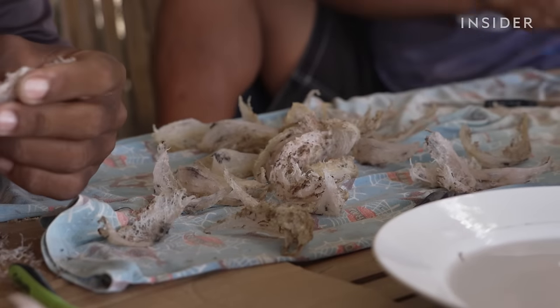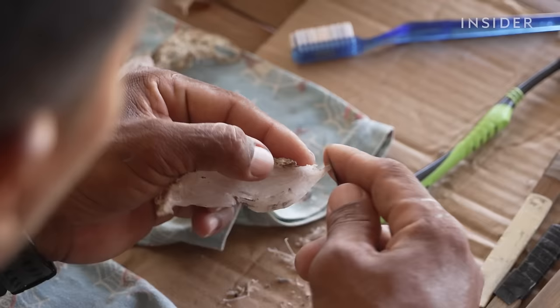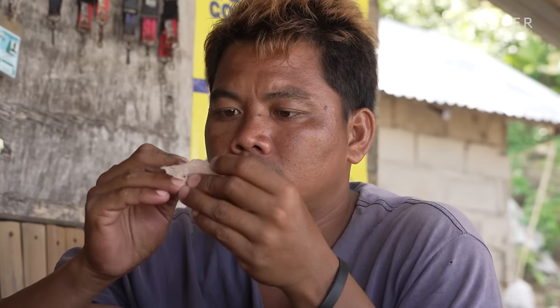The farms do pose a challenge to the Buchador's livelihood. But Alvin says cave nests are higher quality than farmed ones. Locals believe they have medicinal properties.